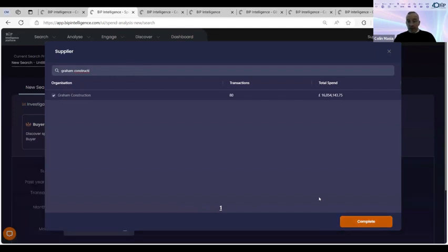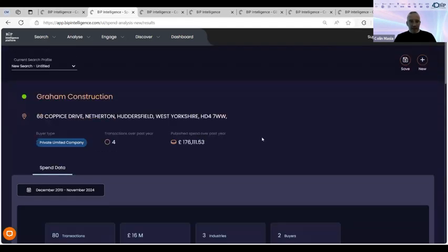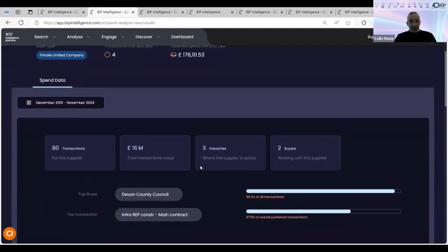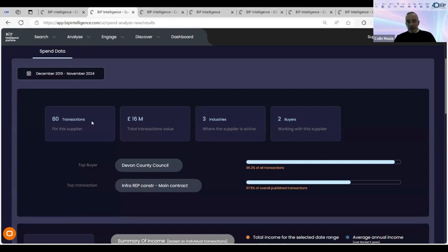Okay, so I'm going to click on Graham Construction. I'll take it back to 2019, and hit search. What it's telling me here is that in the last year they've received £176,000 from the public sector. In this time period, from December 2019 to November 2024, there are 80 transactions against them. Transactions are basically invoices. In that time period they received 16 million, and they've worked with 2 different buyers.